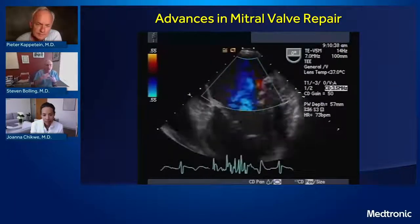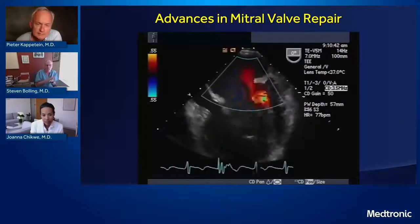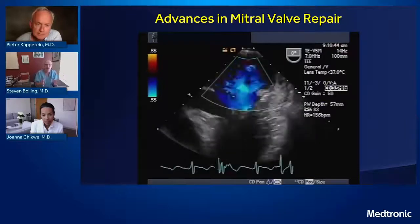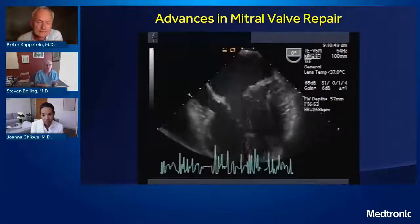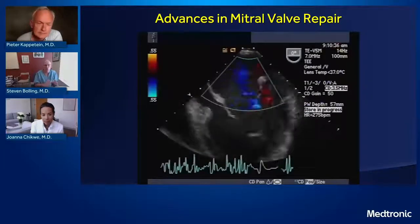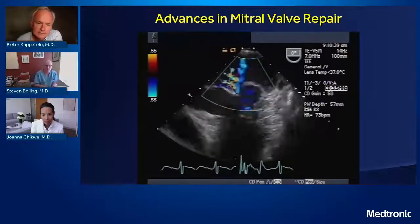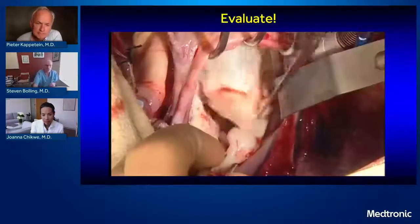So I think an option for this patient to regain that Roman arch really is you could do a primary Alfieri, you could do an edge-to-edge repair and a ring, and you could resect the posterior leaflet and put Gore-Tex on the anterior. Yep. You could put a million Gore-Tex cords, the P1, P2, P3 into the anterior. I think they're all correct. They're all correct. So this is what I did.